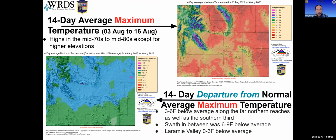In terms of a departure from average, down here on the lower left, well below average. Southern 2/3 of the state was 3 to 6 degrees below average, with a little exception carved out in Laramie Valley, which was less than 3 degrees below average. Except for another band across the far north, which was 3 to 6 degrees below average. The remainder of the north was as much as 9 degrees Fahrenheit below average. So while we had a mixture with the lows being above or below average, depending upon where you were, the highs were all below average.